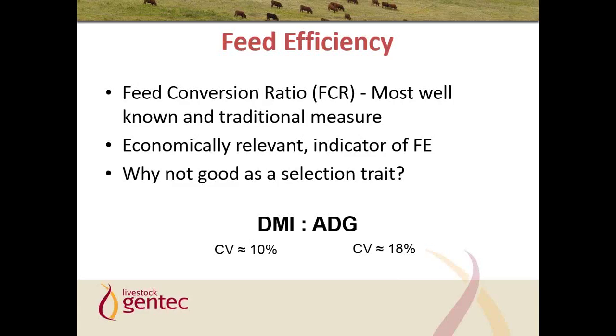This is the reason why residual feed intake came into the fray: it was realized that feed conversion ratio was probably not a good candidate for selection. That comes down to a kind of mathematical artifact: it's a ratio trait. When you select on a ratio trait, your models indirectly put more pressure on the trait that has the larger variance. The coefficient of variation is a lot larger in average daily gain than in dry matter intake. So if you select on feed conversion ratio, you'll get more feed efficient animals, but you'll push your weights a lot more and end up with very, very big animals.